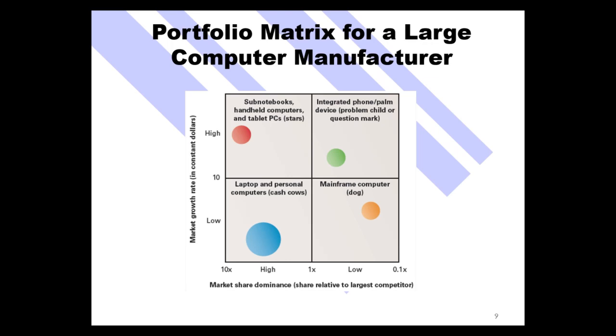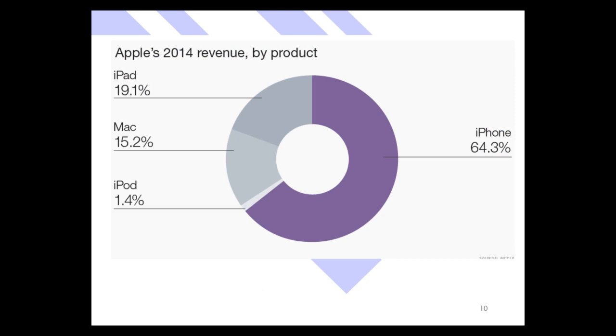Probably not going to spend any money on their mainframe computer business, which is down there in the dog quadrant. Apple has their growth business, the iPhone, and a lot of the funding for the iPhone is self-generated, but some of it comes from their legacy businesses, their Mac and their iPod. Of course, now the iPhone is so much bigger than all the rest of the businesses that those businesses can't handle all of the investment.